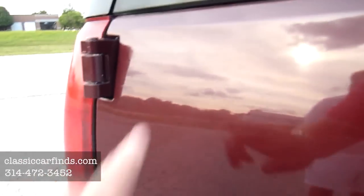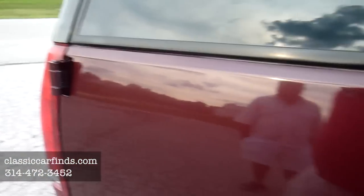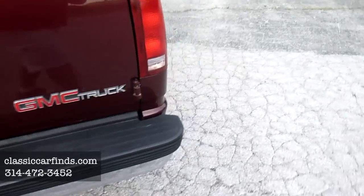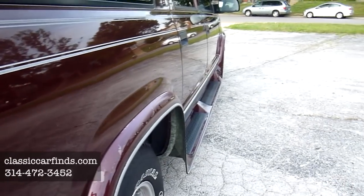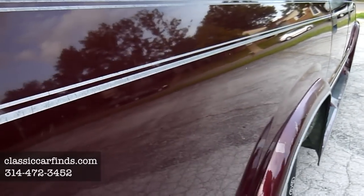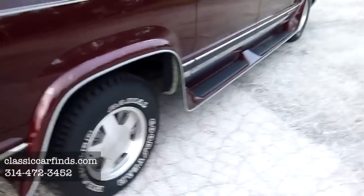Actually, right here, you can see the old outline of the old GMC dealer that sold this. Same here on this side. A few little minor dings here and there, but just look at that. Look at how reflective that paint is. Paint is very shiny and really in excellent condition.